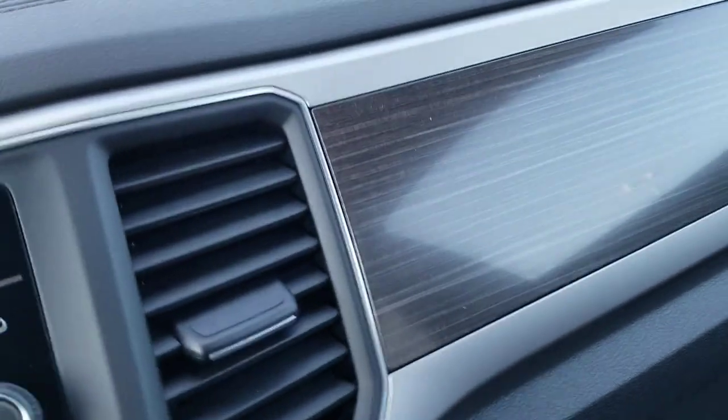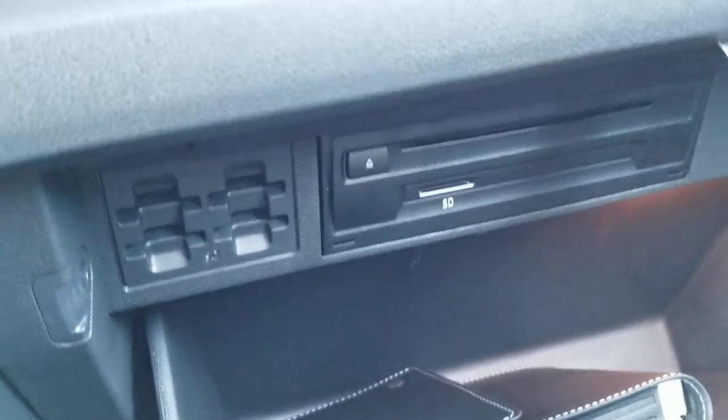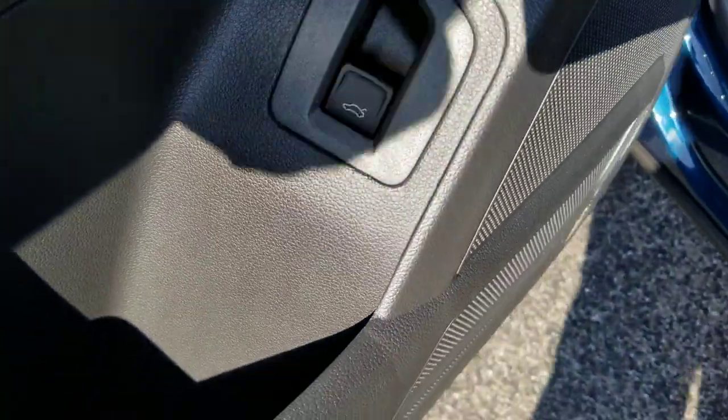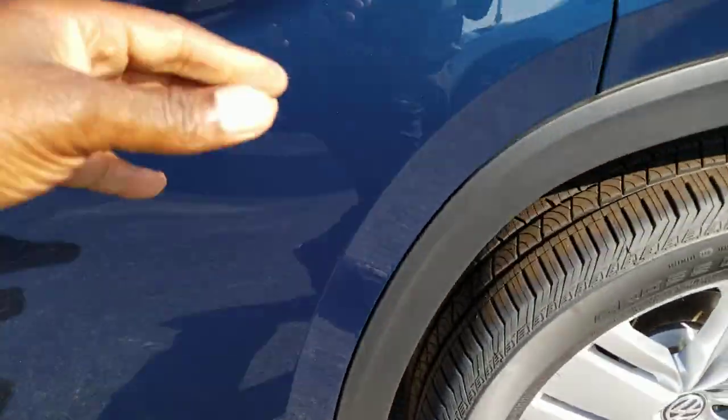Again, there's a look at the leatherette seat. It is heated. We've now upgraded to wood grain interior across the dash and onto the door. SD card reader right there, as well as SD card holders, CD, satellite, and AM and FM radio. Satellite radio is free for 3 months. Power lift gate right there, so we can actually open the lift gate using that latch there instead of manual.